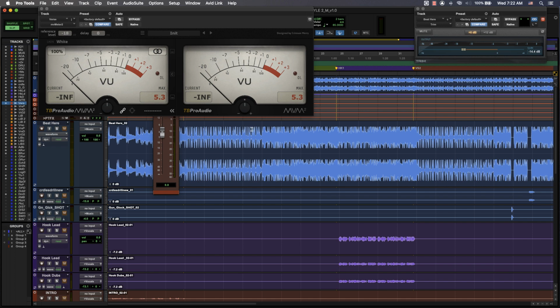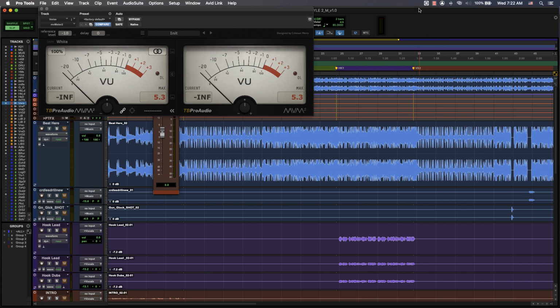And he wouldn't have to mess with any faders. But again, I'd like to go for like -3 and then just adjust the beat accordingly to your vocals, right? So with that being said, I hope this helped.